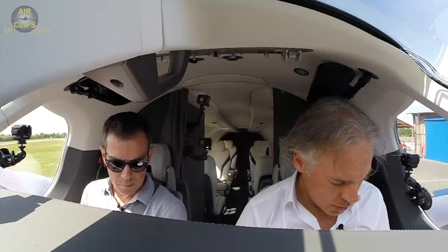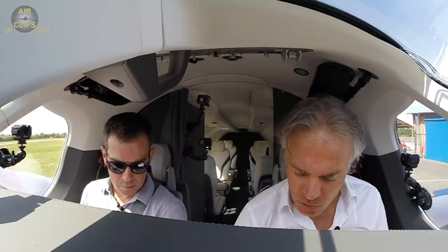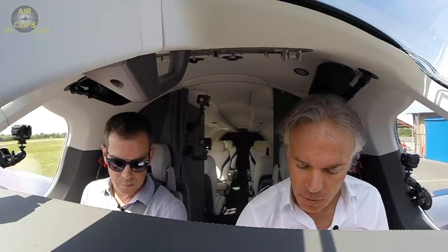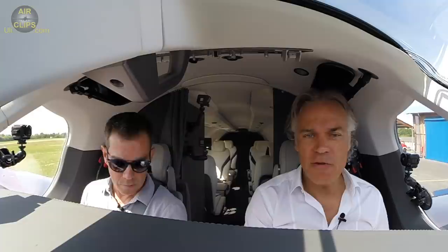Echo Delta Lima November, that's correct. And alternate is Echo Delta Delta Lima. That's the alternate airport, so in case something is wrong in Mönchengladbach, we have another airport which we have already planned to go to. And now it's time to put in the waypoints, because when we fly IFR and not VFR, so when we fly instrument flight rules, we cannot go wherever we want. We have to follow what has been pre-planned for us and what ATC, so air traffic control, tells us.